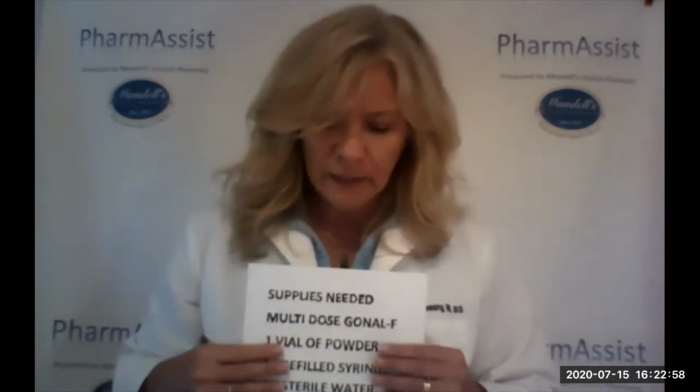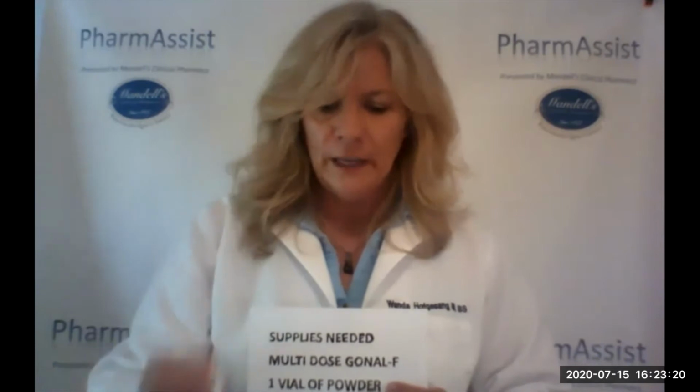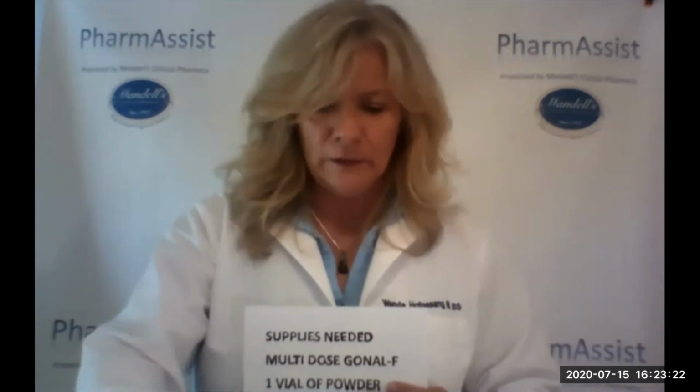And in that kit, what you will have is 1 vial of powder. The medication of multi-dose comes in a vial, but it is in powdered form. A lot of times the nurses call it a powder, a tablet, a wafer. There's no wrong way to say that. There's just many different ways to say the same thing. So that's what you want, that 1 vial. Know that that's the medication. And it's a multi-dose. We'll talk about that a little more.